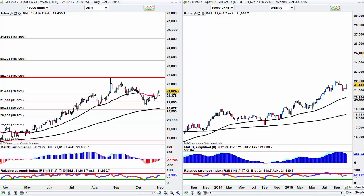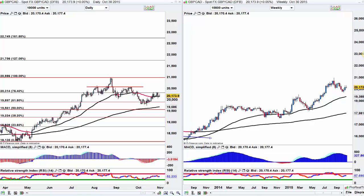Moving across, so a quick look at the pound CAD. Might as well just look through the charts. I think that's a potential stopping bar on the daily. In other words, an inverted hammer. So I think that's bullish. Weekly and monthly are not great, so I would stay put on that one.